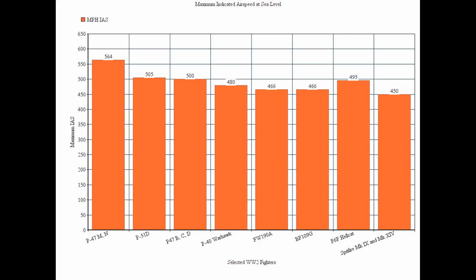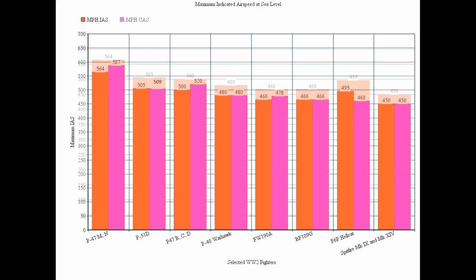Remember, we talked about the difference between indicated and calibrated. Some read too high, some too low, some are about dead on. In order to see how the planes really compare to each other, we need to look at the calibrated airspeed numbers. But that creates some problems, which I'll discuss here one by one. So let's add in the calibrated airspeed data, or at least the best numbers I can come up with.